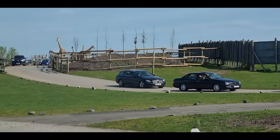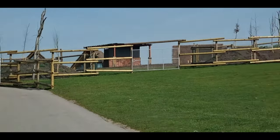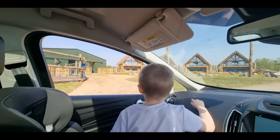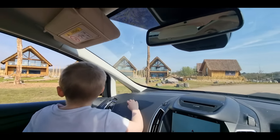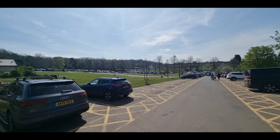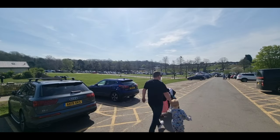We're just coming back round, and look, all the giraffes are still in the middle of the road. So it's 20 past 11. If you get here around that time, look at how many giraffes are out. There's where we've been, and this is where the giraffes hang out. They're doing this section up at the minute. We got here at 9:30 when the park opened. It is now 11:30. Look how busy it is. I would definitely recommend getting here for opening.